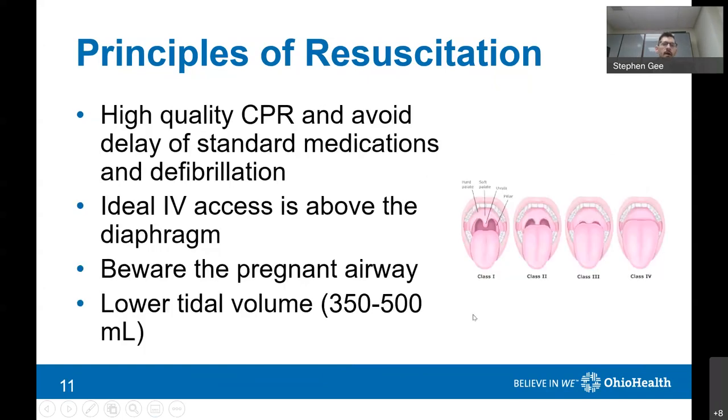So high quality CPR should always be given in pregnant women if they're not responsive and you don't have circulation, and you don't want to delay care because they're pregnant. So they should still get standard CPR. They should still get standard CPR medications. Pregnancy doesn't change that.